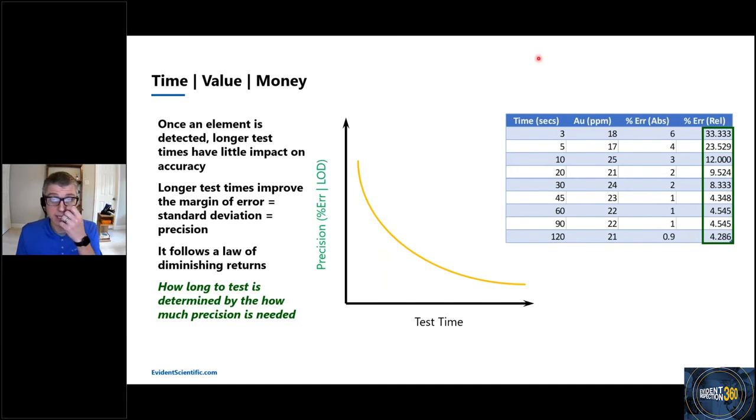Now, we could contrast that to something like gold. Quantifying gold. Here's a sample with about 22 ppm gold. Same situation, increasing test times here. And here you'll notice that the relative percent error increases quite dramatically over the course of my 120 seconds. So I'm still detecting gold at 18 ppm within the first 3 seconds. Pretty good limits of detection, right? But my margin of error is 6. This is 18 ppm plus or minus 6 ppm. That's a pretty wide window, or 33% margin of error at that short test time.